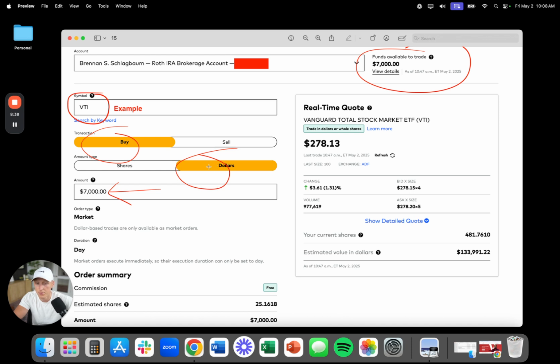I would always do dollars because shares gets complicated. There's no reason to do that because it would translate to estimated shares down here, 25.168. And so that $7,000, you just want to make sure the full amount goes in there. And then you would go down here and click submit. Now, here's the other thing.